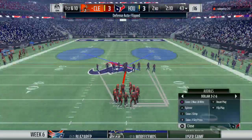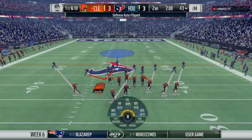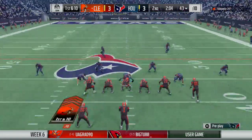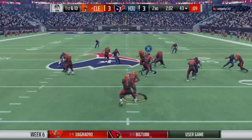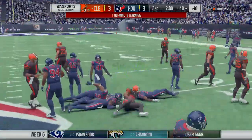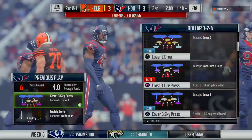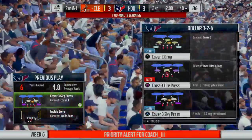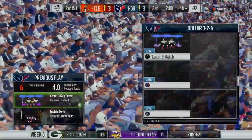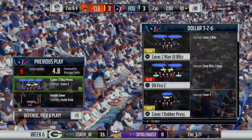They don't need to run another play here before the 2-minute warning. Let's see if they do it anyway. A first down carry now for Miller. And a decent gain there as that takes us to the 2-minute warning. 2 minutes to play in a tightly contested first half. We're back to Houston after this timeout.